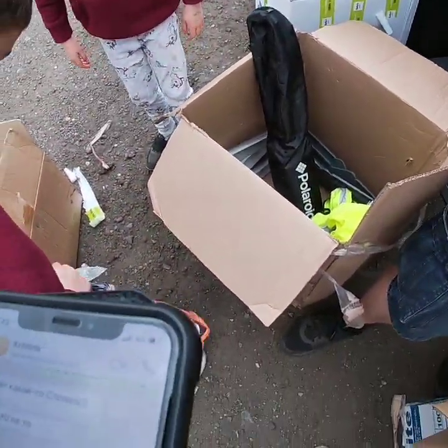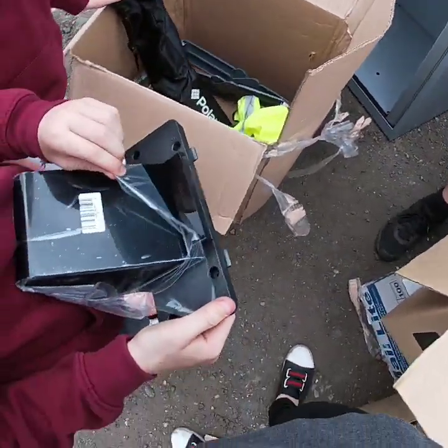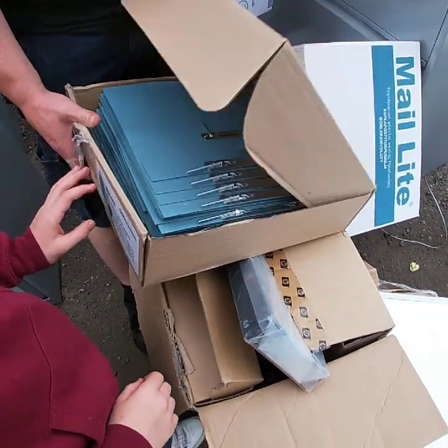Oh, look what I found. A pound. 50 pence for the vest. What's inside there? No, don't open it. It's a monitor holder. I mean, there's a monitor. Nothing interesting in here.